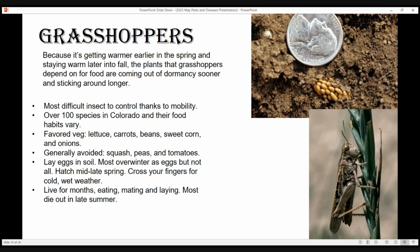But I don't know. I feel like we've had a pretty cold and wet spring, and they don't feel delayed to me. So who knows? But they will live for months. Once they emerge, they eat, mate, and lay more eggs. And then generally it's in late summer when they're going to die out.